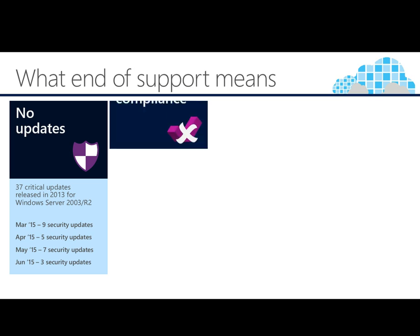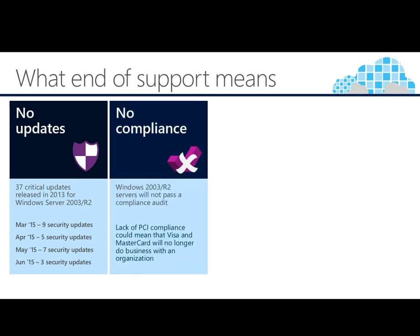It also means there will be no compliance. Lack of compliance with various standards and regulations can be devastating. This may include various regulatory and industry standards for which compliance can no longer be achieved. For example, lack of compliance with payment card industry data security standards might mean companies such as Visa and MasterCard will no longer do business with you. Or the new cost of doing business will include paying catastrophic penalties and high transaction fees if you're using Windows Server 2003.